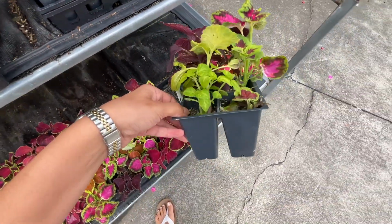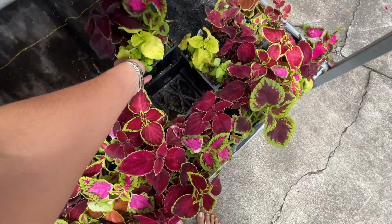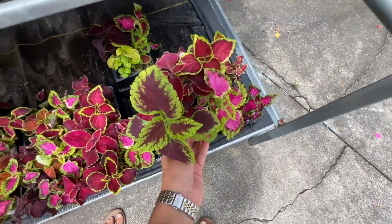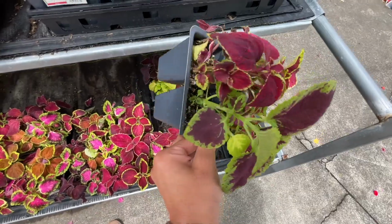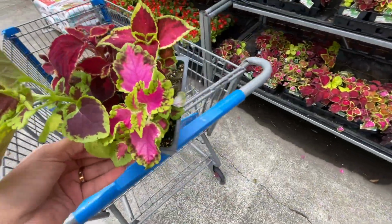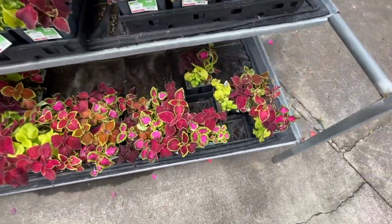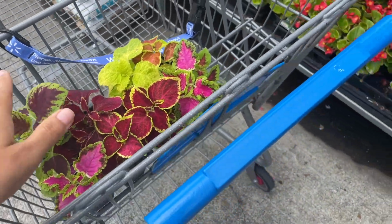Oh yes. Oh, this one is only three in a container. How about you? 1, 2, 3, 4. Okay. Let's try him. And let me find one more. Okay, so I got those two.